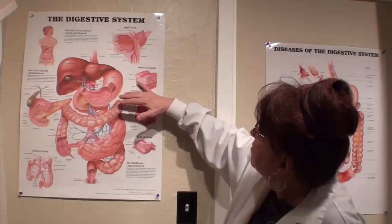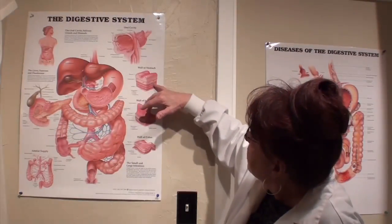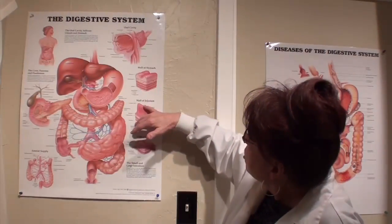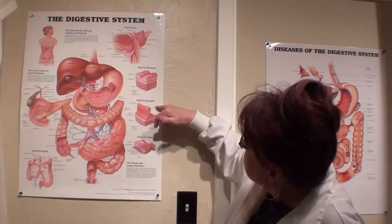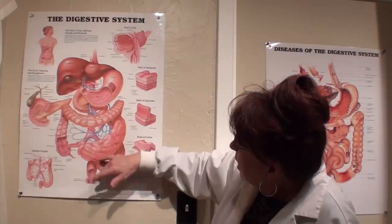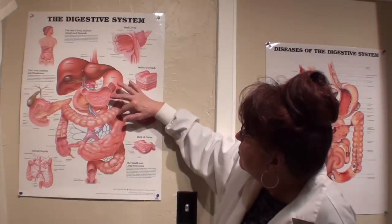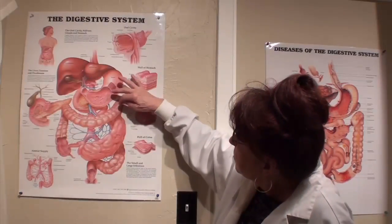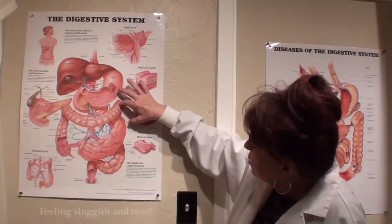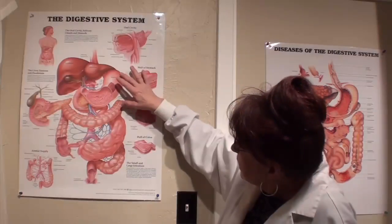Many of the issues that happen are because candida restricts the wall of the stomach, coats and clogs the wall of the duodenum, and also causes a blockage throughout the intestines here. And when we have all of this happening, we just feel sluggish and tired with no energy and a low immune system, catching everything that comes along.